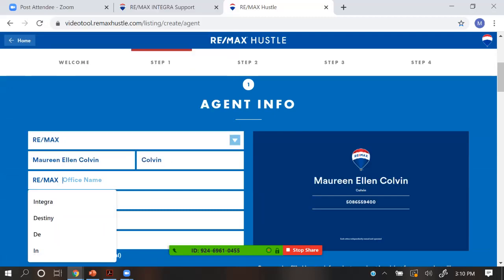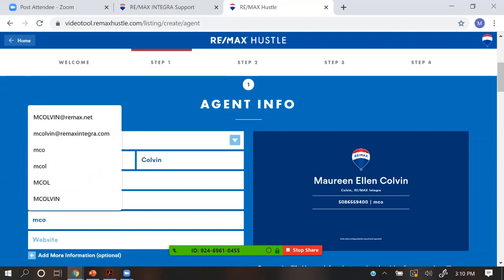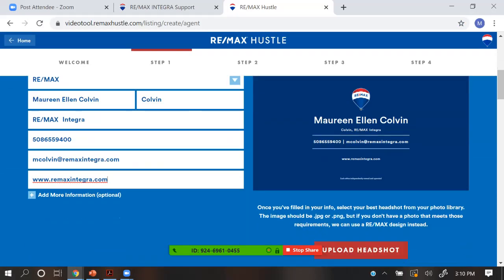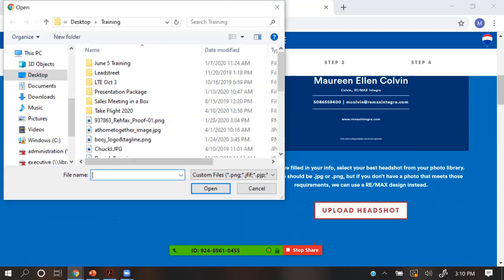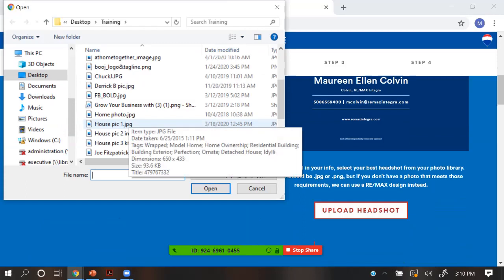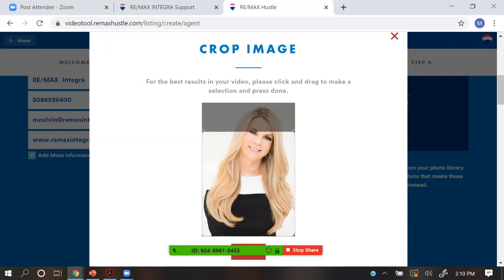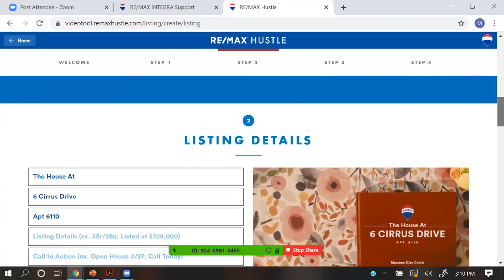the office name, email, and website. And you can see over here, it's forming this nice branded business card for me. It's going to ask for my photo. And then it's going to allow me to space it so it fits. And then it turned into a really nice business card.